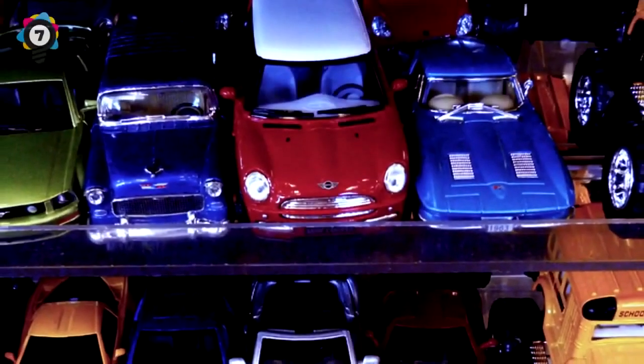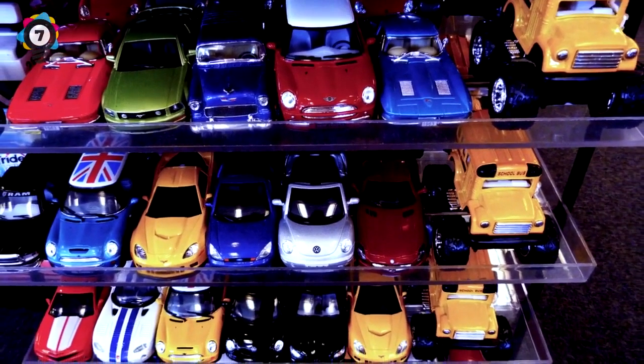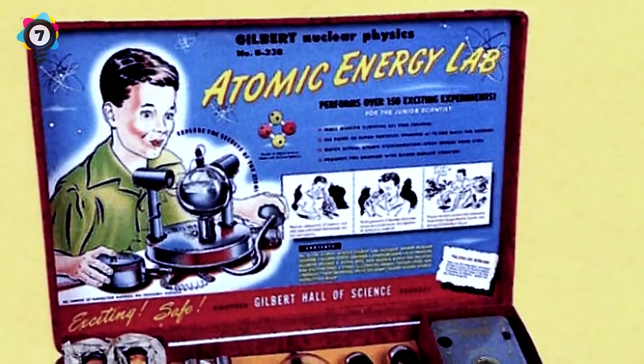7. Gilbert U-238 Atomic Energy Lab. So, what are kids into these days? Toy cars, action figures, fake guns? How about atomic energy? Yeah, we're sure that'll be a suitable toy for the youngsters.